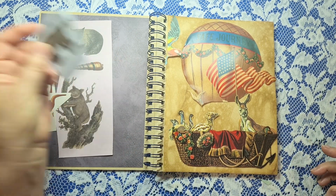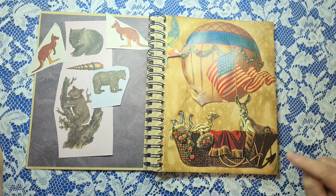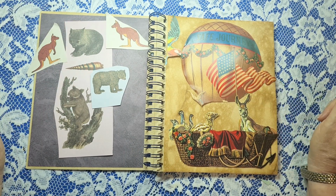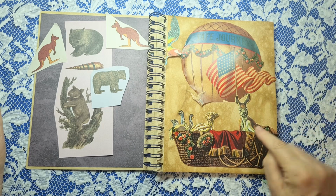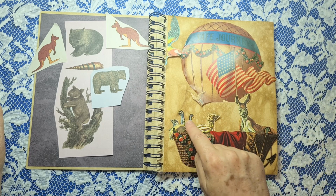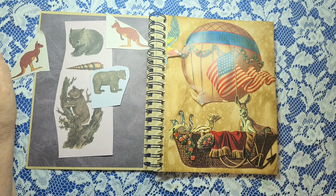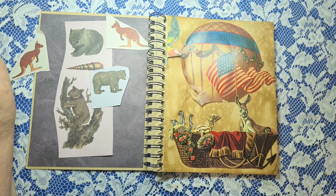I've got some more animals here from the antiquarian sticker book. So now I'm thinking that it's got the American flag on it, but I'm thinking that all these Australian animals, we've got a kangaroo, we've got a baby emu, and a little gaggle of emus, if that's what they're called. Flock, gather, I don't know what they're called. So I'm thinking maybe we'll just have Australian zoo animals that'll be going to visit America.